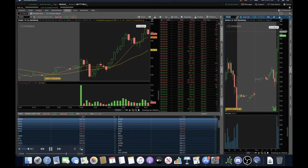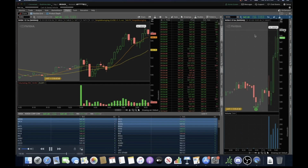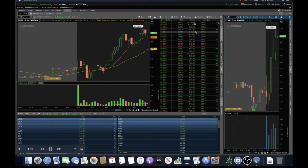Right here, you're going to see me pull up the NVIDIA 5-minute chart to see what it looks like. You can see that 5-minute bullish candle holding on high volume. Really no reason for me to get out of the trade right now or get shaken out. Gonna hold my ground through this. 547s are still holding on the time and sales, and you're gonna see NVIDIA pop in just a second.